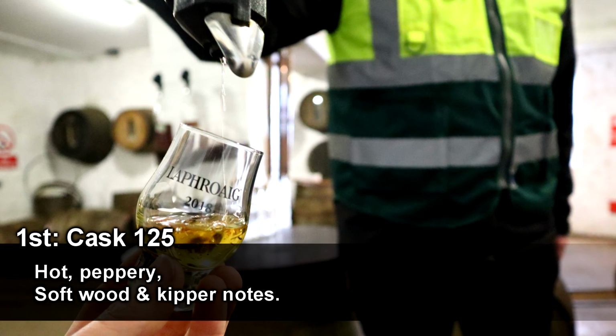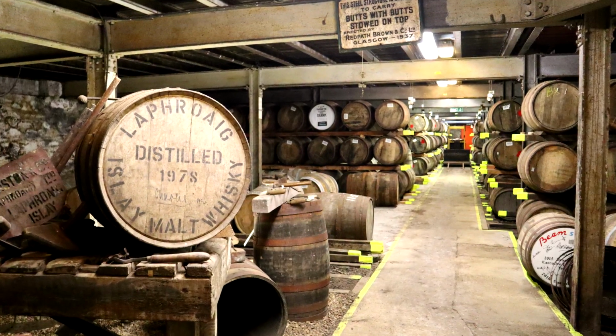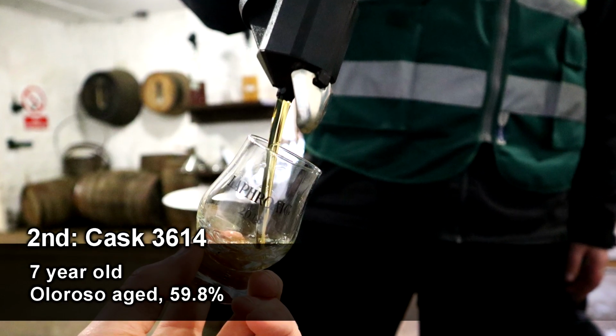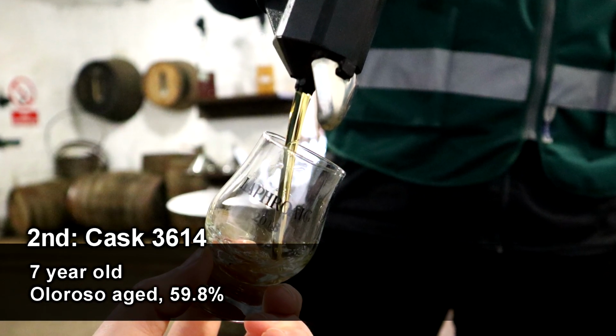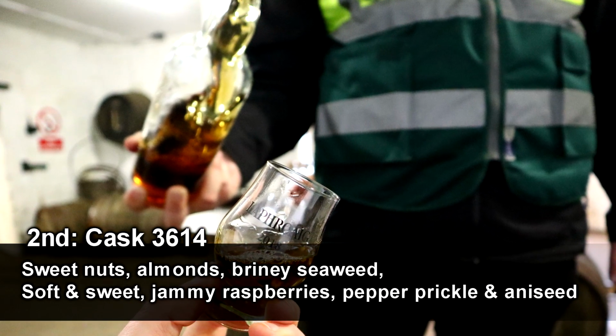It was quite an angry whisky with a lot of hot pepper, didn't pull any punches. Some soft wood and kipper notes hidden behind the heat though. The second was a 7-year-old Oloroso cask at 59.8%. This presented an interesting combination of sweet nuts, fruits and a briny seaweed.